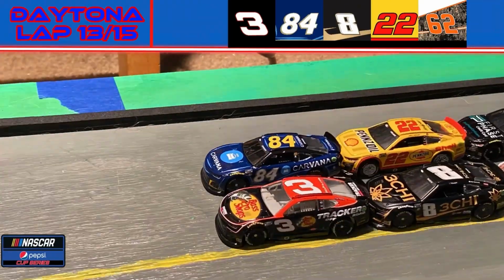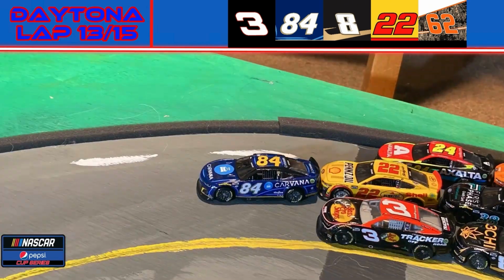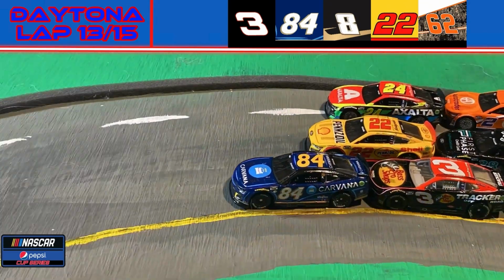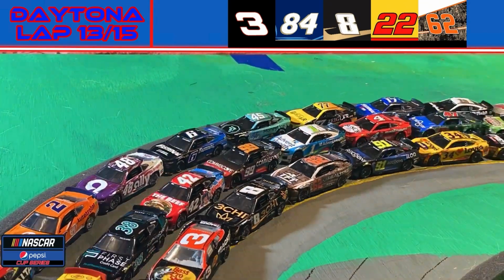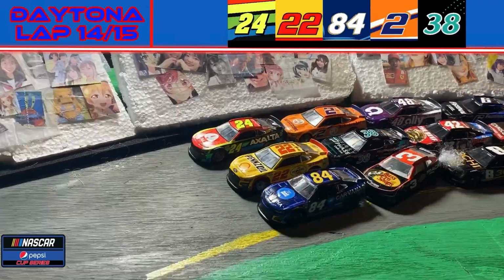Joey Logano pushing the 84 car, the legacy motor entry of Jimmie Johnson, as William Byron makes his name heard for the first time today up in the top lane. Jimmie Johnson now goes down to the bottom. Joey Logano in the middle now gets past, and William Byron will actually lead that lap here at Daytona.